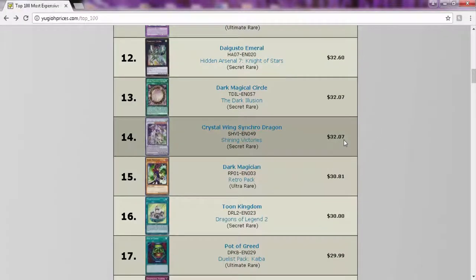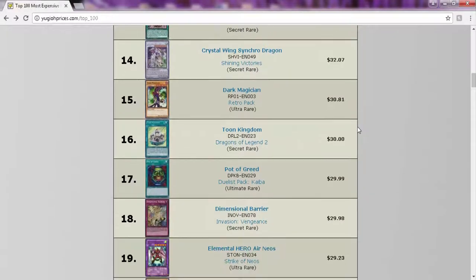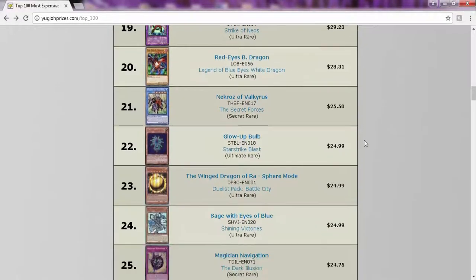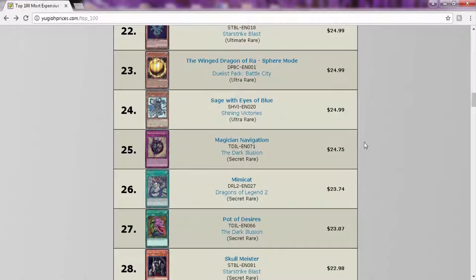Crystal Wing is going down. There's no reason to get this. It's getting reprinted, so wait for that and see how that goes. You might as well wait. Dimensional Barrier is at 30 still. What else? Sphere Mode is at 25. Sage is still at 25.